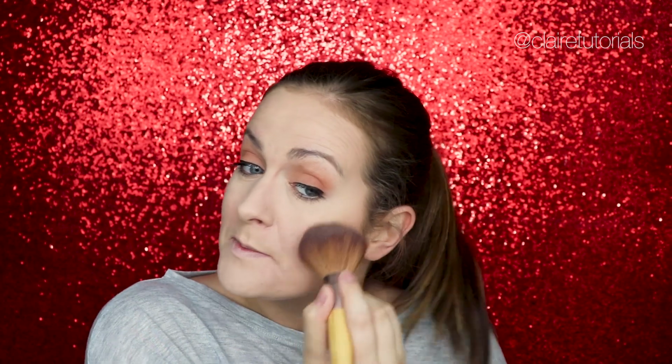I think using a matte foundation, you definitely need to use a little bit of contour. And this palette's really nice. I'll probably use it in every video in the last few months. I'm just going to take a little bit of the lighter colour as well. Just sweep that across the centre of the face.